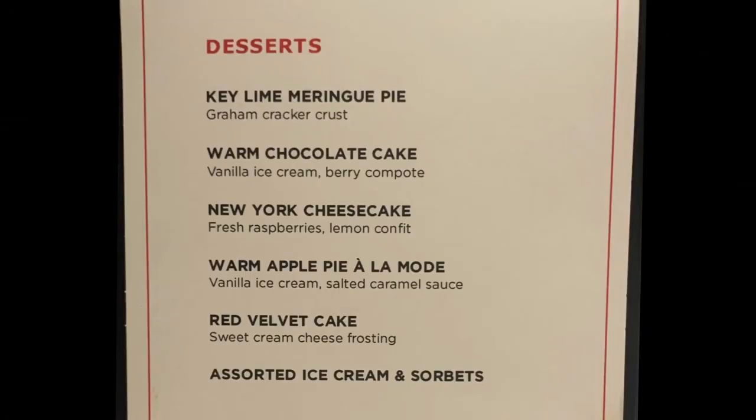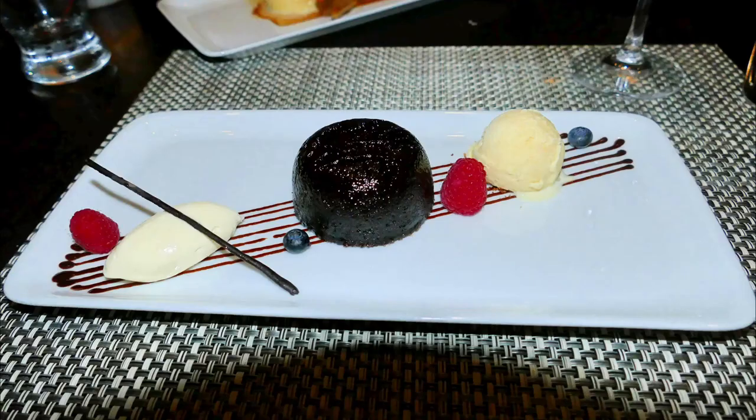Obviously, after your main course, what comes next is desserts. And we'll take a look at all of these desserts except the assorted ice cream and sorbet. And they were all amazing. So this was my choice the first night. This is the warm chocolate cake. And on the left was whipped cream with a chocolate straw, ice cream on the right, a couple of blueberries, a couple of raspberries. But my choice in that was for the chocolate cake. And it was just absolutely scrumptious. I would eat that several times during the cruise.